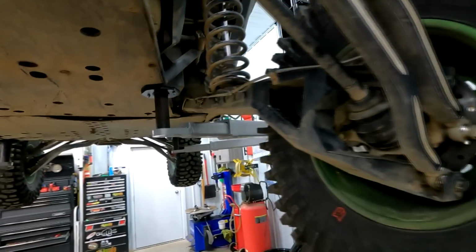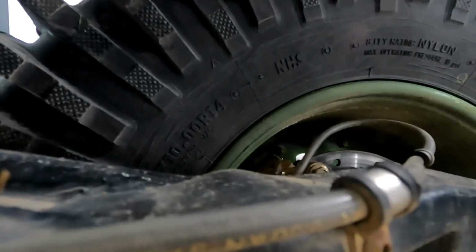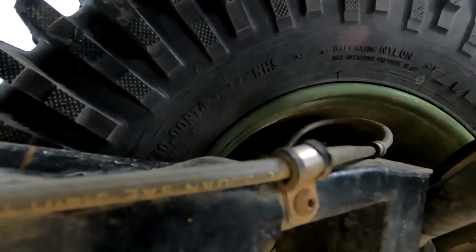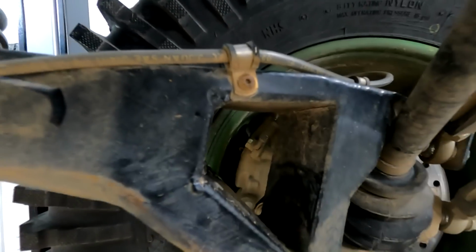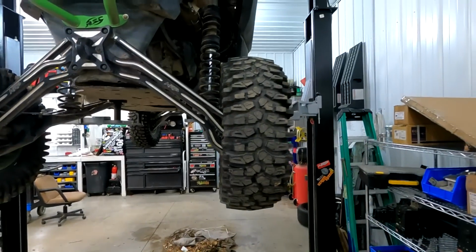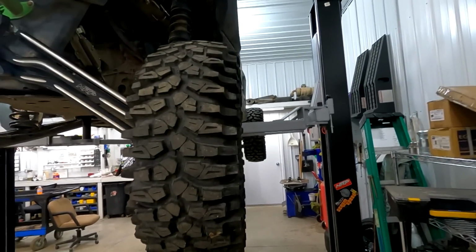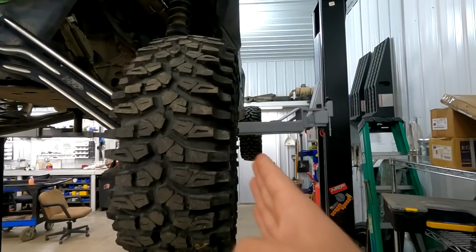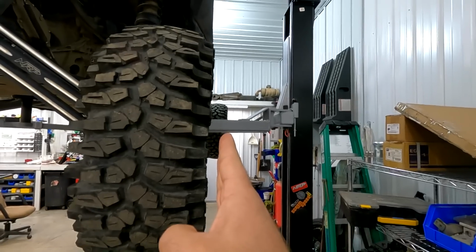So, if you guys didn't know, I rolled this thing last time we were at S'more and bent the trailing arm. So you guys can kind of see that ripple right here. That's the easiest way to show it. It's hard to catch toe in camera angles, but as you can see there, the tire is actually pointed like that. And that tire is square.